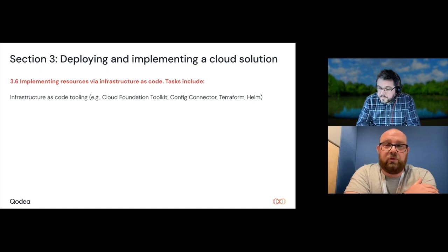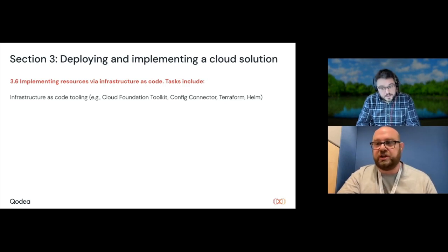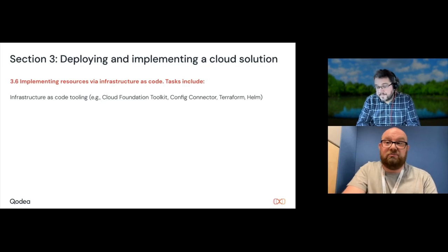It now is supported with autopilot. Okay. I think config connector, I need to revisit it, but I'm sure it's now working with autopilot, which is the supported best practice way of deploying GKE from Google's point of view. So that might be why.